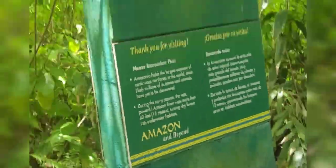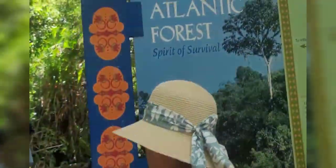Amazon, Atlantic, thank you for visiting. Bye. Yeah, I recognize this path. See? Yeah. Atlantic Forest, Spirit of Survival. Wow. Guys, which way should we go? Left or right? Right.